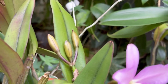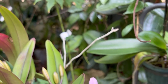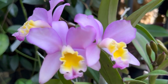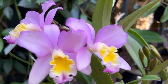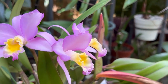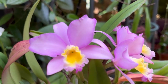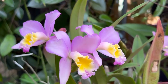And you can see there's quite a few more spikes coming on this plant. So I'm really excited. The color is quite nice. The yellow lip really stands out against that lavender. So I'm really enamored by this plant. You know, the leaves don't look too good because, like I said, it was looking really rough, and I broke it apart and potted it this way. But I am pleased with the way it's been flowering.